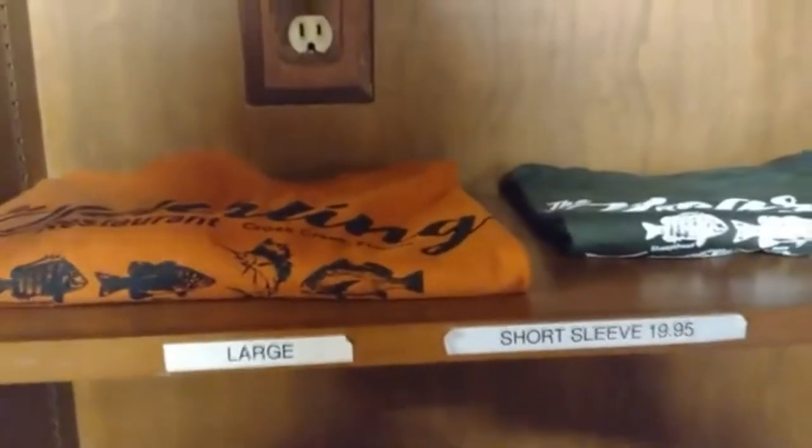Here's their shirts here. Wait, are they free? Where are their price tags at? They have long sleeves. They gotta have a price for these shirts somewhere. Oh wait, short sleeve, $19.95. But I don't think that's the same kind of style as these.